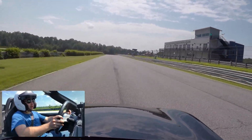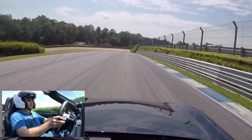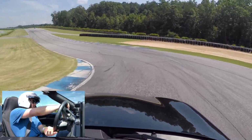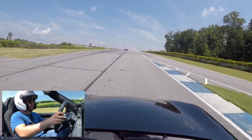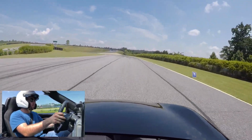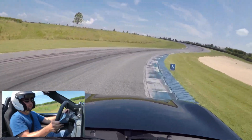Bringing out wide here, and then took it in for that. That was 100 miles an hour coming into turn 1, which kind of always sneaks up on me. Yeah. Play with a little oversteer there. Such a good setup.